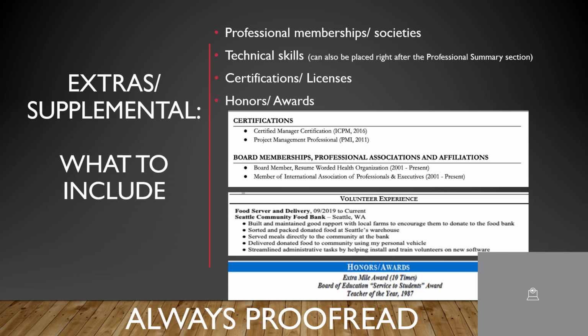And as you can see, it's pretty basic. You just put the section name, whether it's certifications or whether it's professional memberships. You put the certification that you have, when you received it, and it's okay to put down where you received it from, if it was from a college or anything like that. As far as board memberships or professional memberships or societies, again, you're going to put what position you held, the name of the organization, and the time that you spent in that organization.